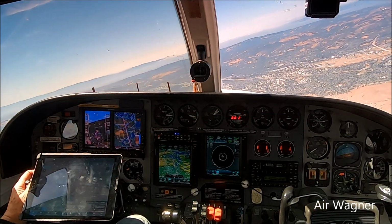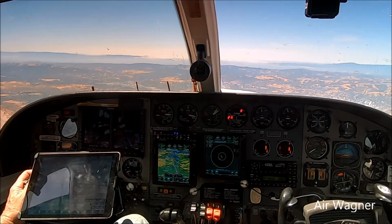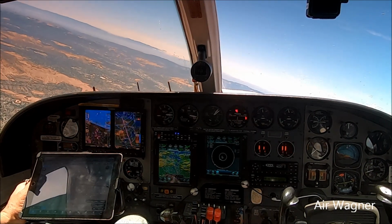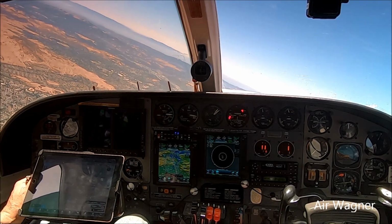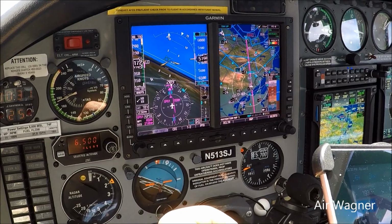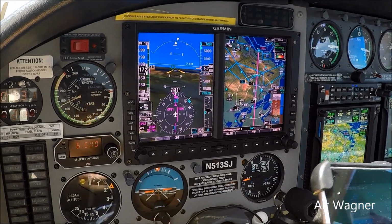Concord Airport straight ahead. NorCal, good afternoon. Golden Eagle 513 Juliet checking on, descending out of 5,700 for Oakland, Charlie. Number 5130 Juliet, NorCal approach. Thank you. Enter right base, runway 28 right at Oakland. Right base, 28 right at Oakland, 30 Juliet. Okay, we can do that.